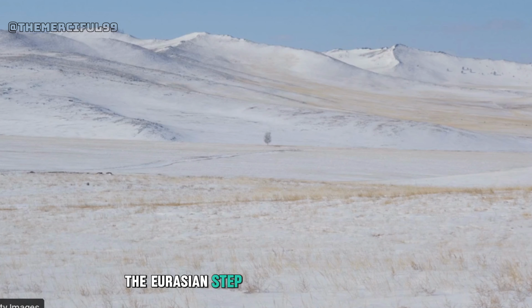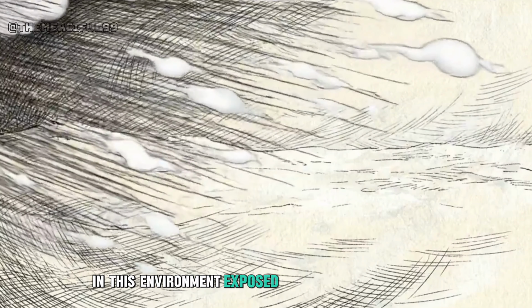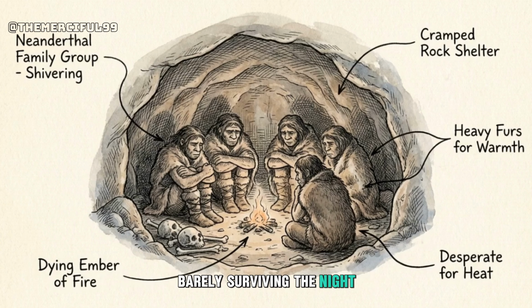The Eurasian steppe during an Ice Age winter reaches temperatures of -40 degrees Fahrenheit. In this environment, exposed skin dies within minutes. Without preparation, a modern human would likely be dead before sunrise. The popular image of this era depicts primitive groups shivering in natural caves, barely surviving the night.